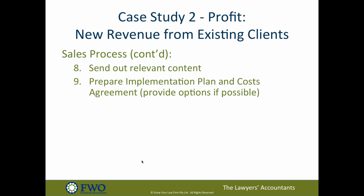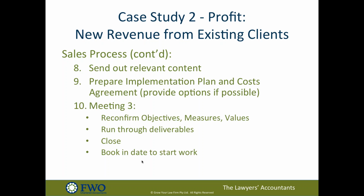And that's around marketing. So you prepare an implementation plan and a cost agreement. So you go and do this because the clients verbally agree that that's what you want to be doing, providing them options. You'll outline the pricing. You'll outline the scope. You'll talk about all of your terms. And in that meeting, you'll reconfirm the objectives, measures, and values. You'll run through the deliverables around what you're going to do, and then you will close it. The idea of that meeting is to get them to sign it.